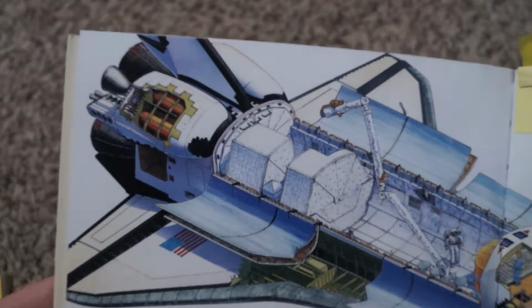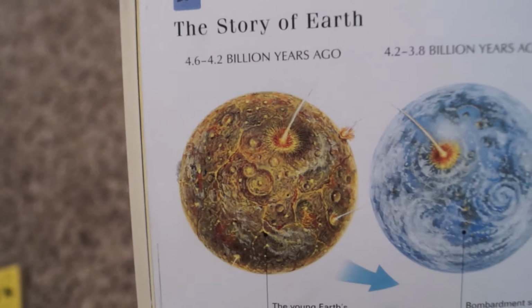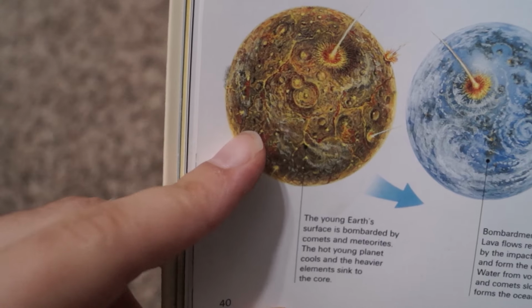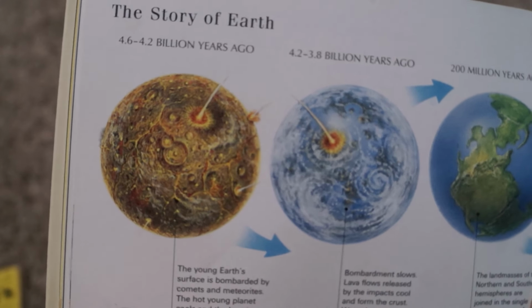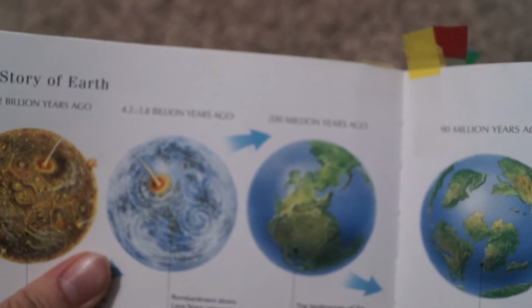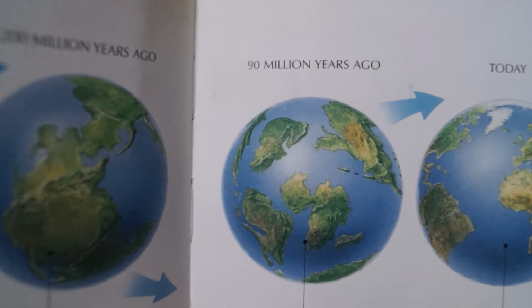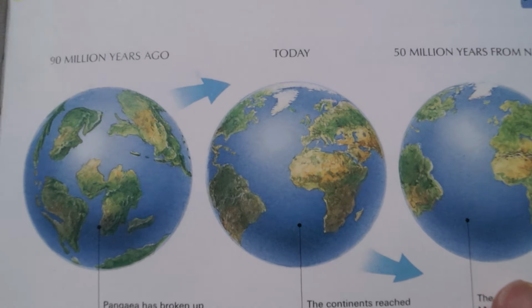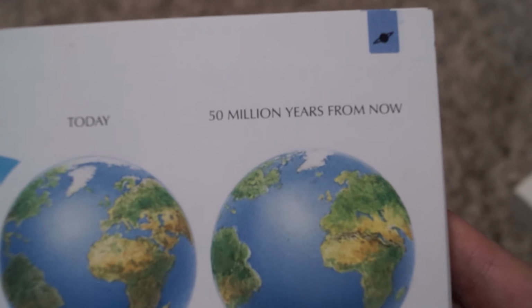Space. Okay, let's see which ones I've marked. A spaceship? That's pretty cool. Okay, we've got the story of Earth. A billion years ago, bombarded by comets and meteorites. 4.2 or 3.8 billion years ago, bombardment slows, lava flows released by the impacts cool and formed a crust. 200 million years ago, we've got the land masses. 90 million years ago, Pangaea has broken. Today. That's today. 50 million years from now, the Atlantic widens, the Mediterranean vanishes as Africa and Europe join. Okay, interesting.